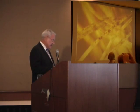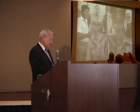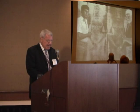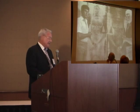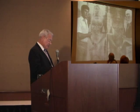The image displays the light and dark characteristics that you normally observe in a photographic negative, and that was discovered in 1898 when Secondo Pia made the first photographs of the shroud. After developing his negative glass plates, he found to his surprise that they showed a positive image of the man on the shroud.